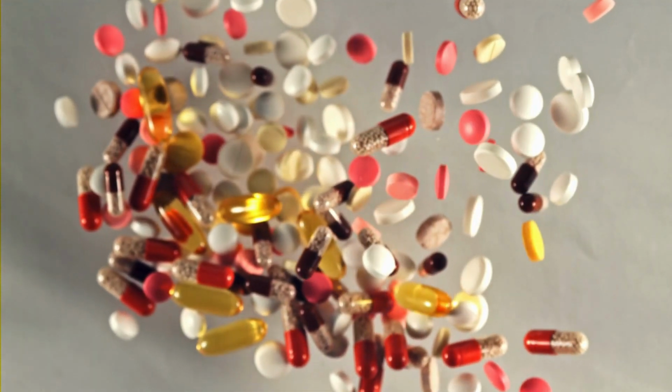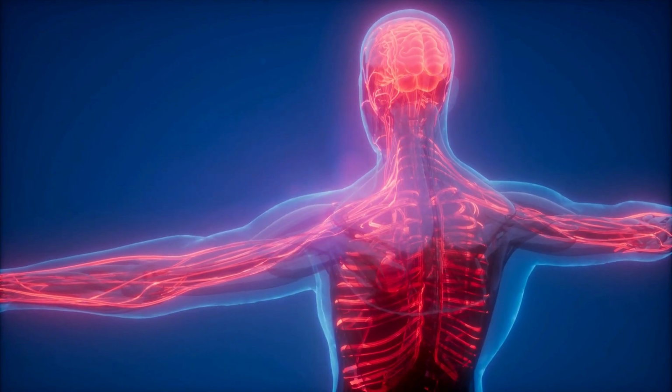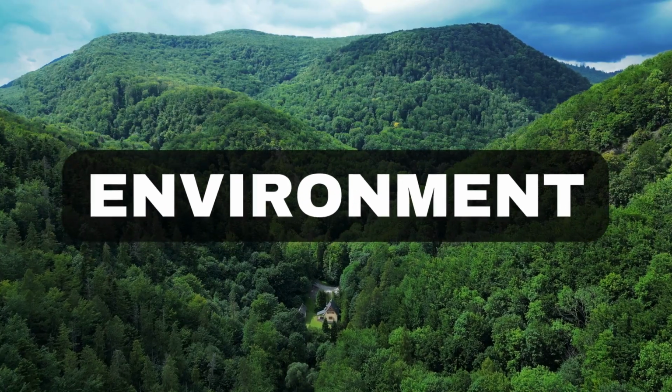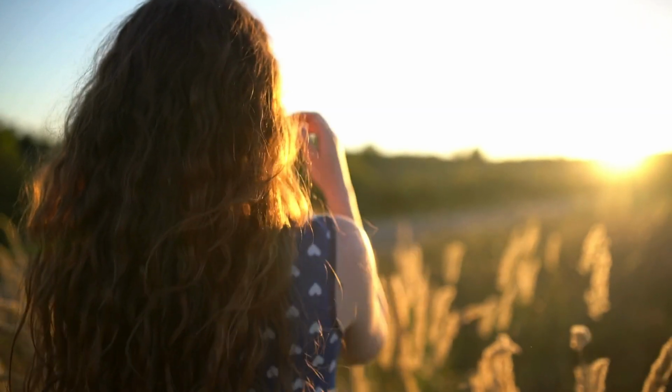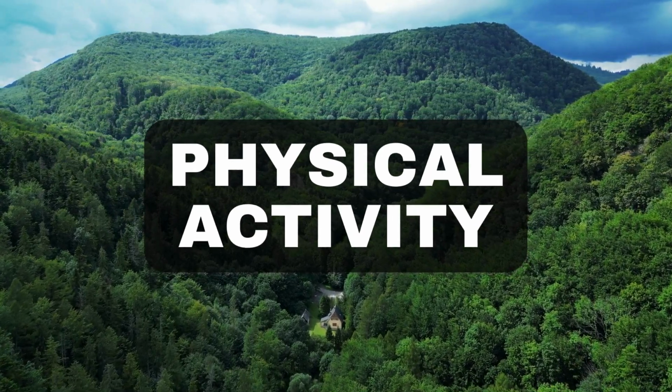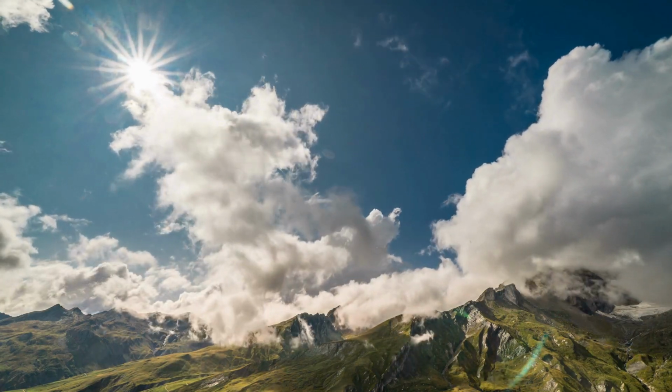Medications. Certain medications, such as diuretics, antihistamines, and beta blockers, can impair the body's ability to regulate temperature. Environment. High humidity, lack of ventilation, and prolonged exposure to the sun. Physical activity. Intense exercise or physical labor in hot weather.